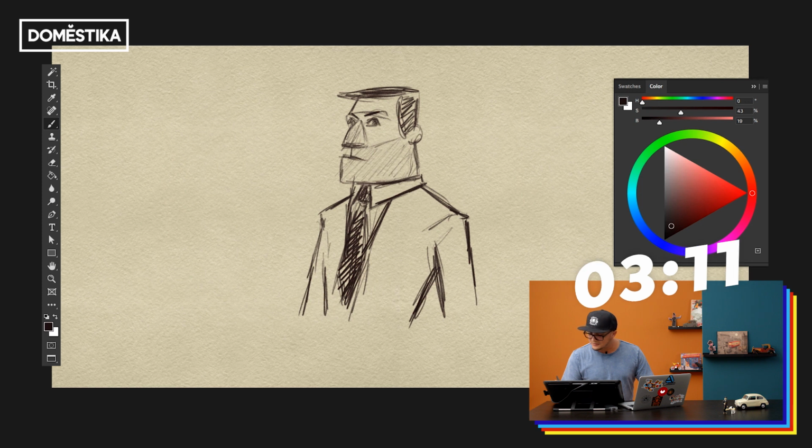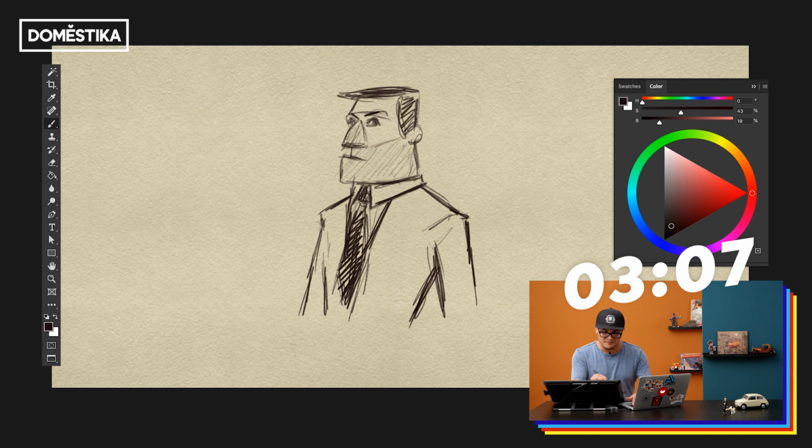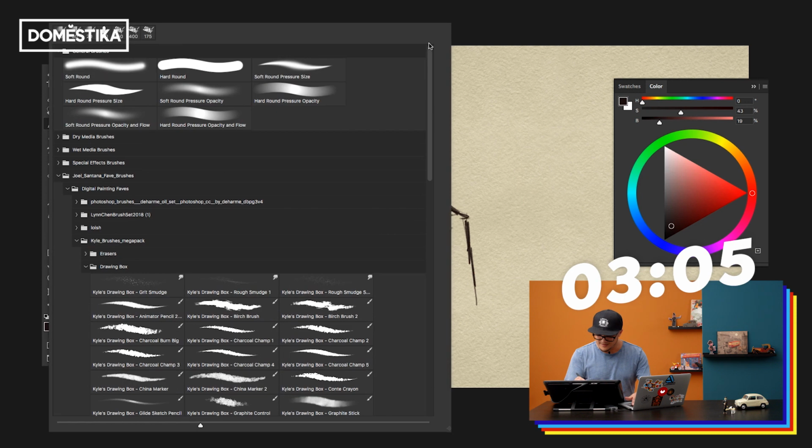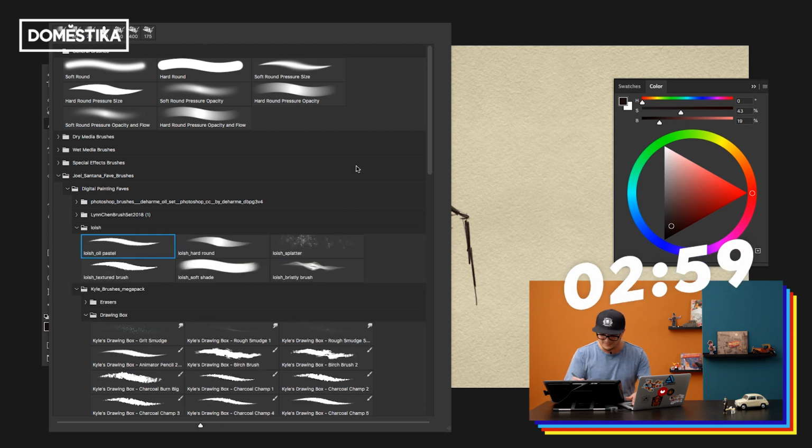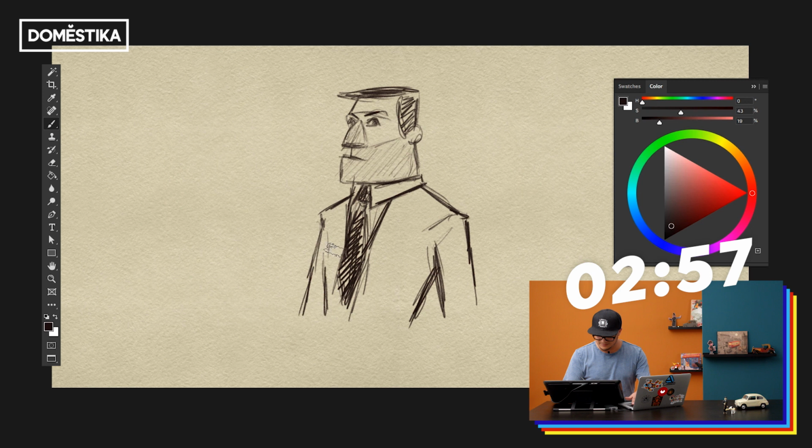I'm gonna set this to multiply. And then I think I'm gonna start painting something in here. I didn't think about which painting brush I was going to use, so that's slowing me down. Let's see here.